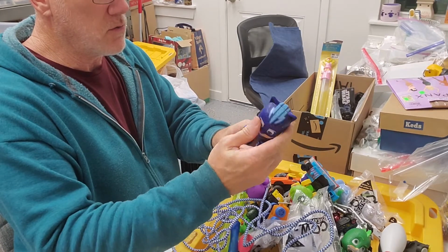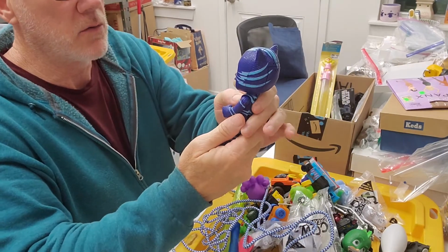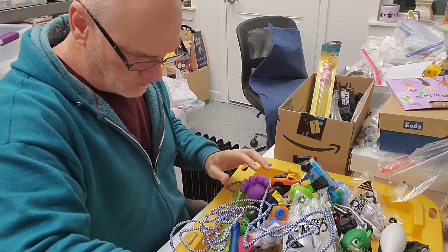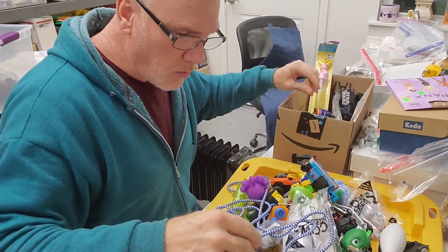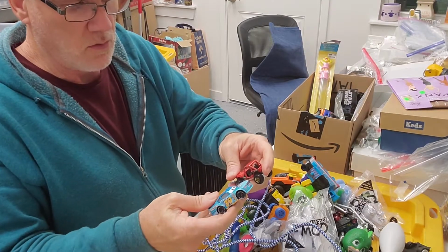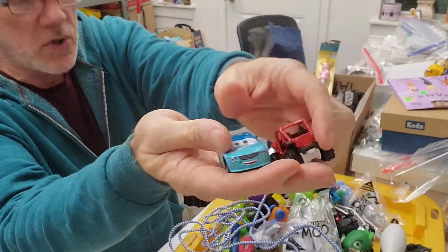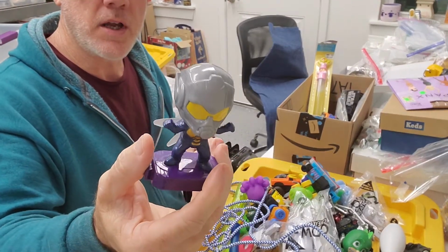PJ Masks, dude. I don't know what they go for. He does something. Looks like $2 to me. Little fire truck. Got some Hot Wheels, like Cars. Oh, here's the one from Cars, Disney. Little doom buggy type thing. And I think this is a Happy Meal. I think that's Ant-Man.